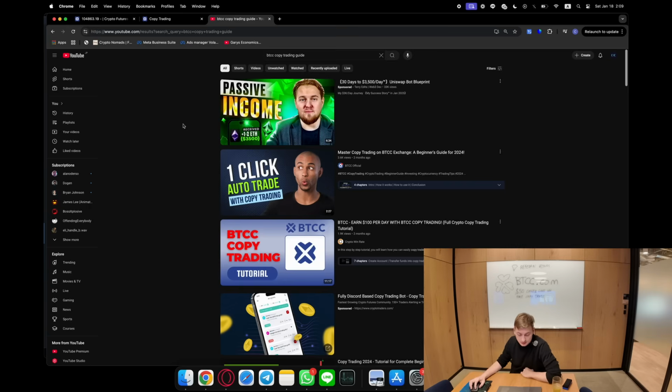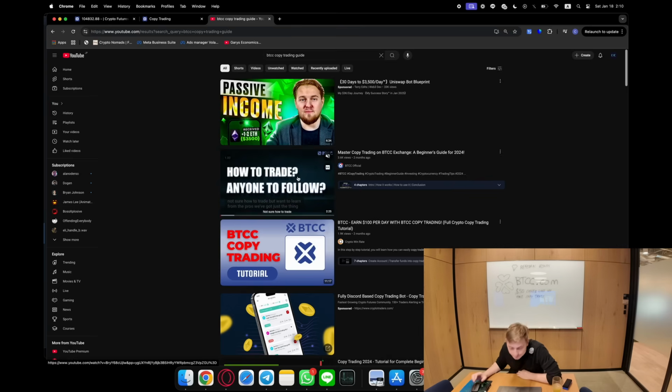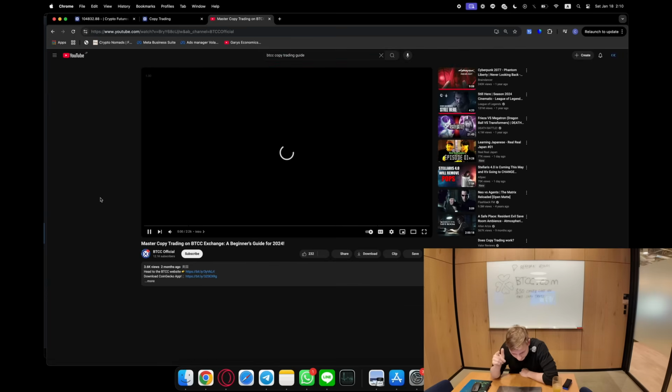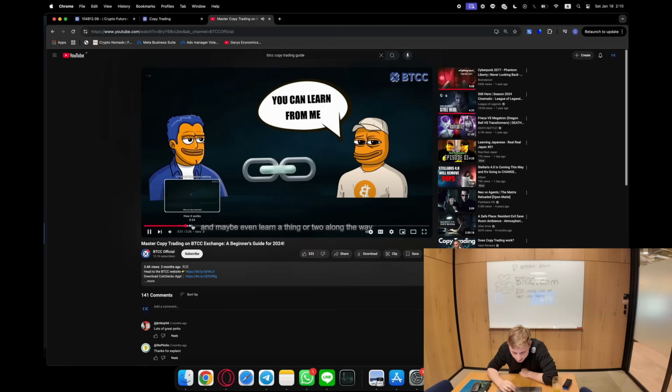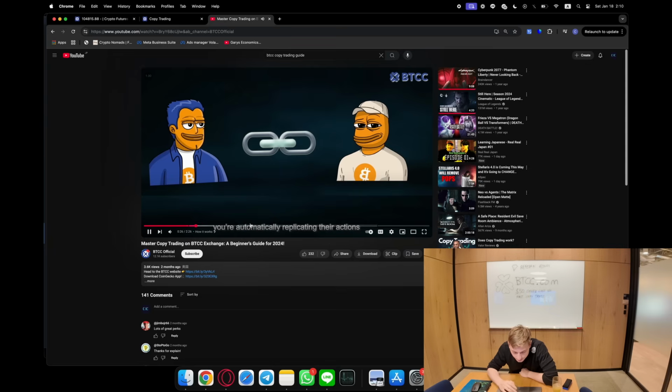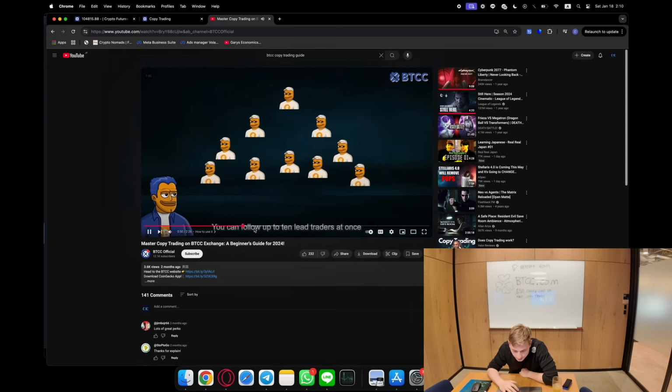Not sure how to trade, but want to learn from the pros. Okay, yada yada. So copy the pros, gotcha, how it works. Okay, and traders at once, with no limits on how many trades you can copy. Okay, no limits. Oh, cool. And they show the app. Adjust mode, copy trading settings. This is really nice. In the background we have the full menu from our screen here.